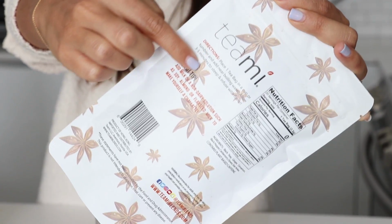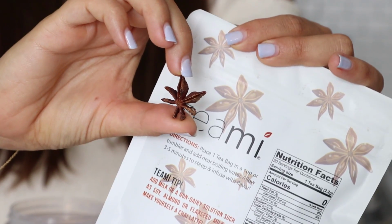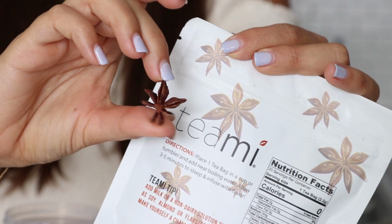And then this is what it looks like on the back. It has these really cute star anise. They smell amazing. Oh my God, it's like fall is going up my nose. Now I'm going to show you exactly how to make this tea.